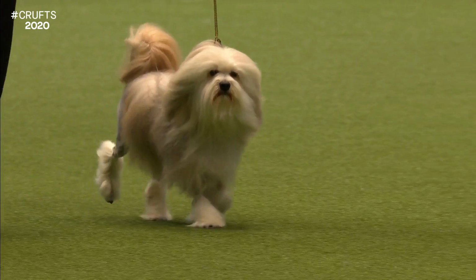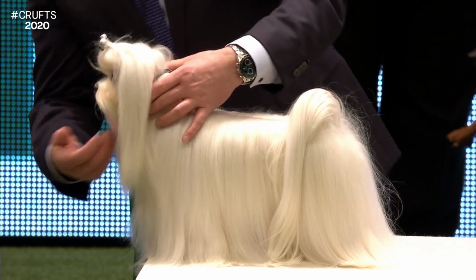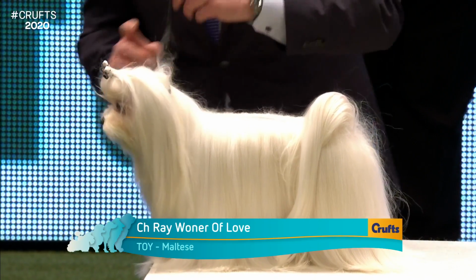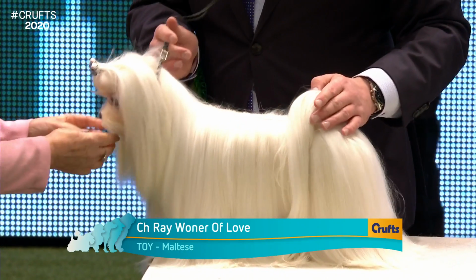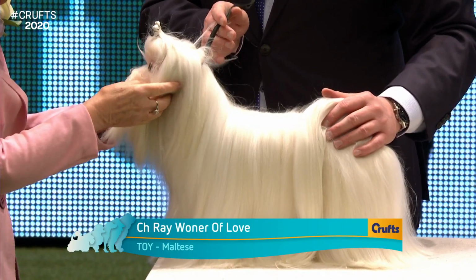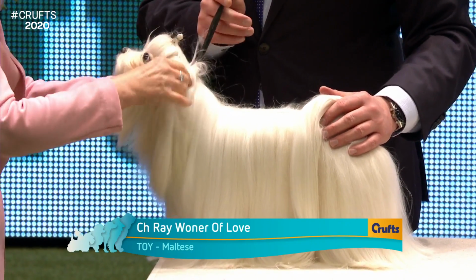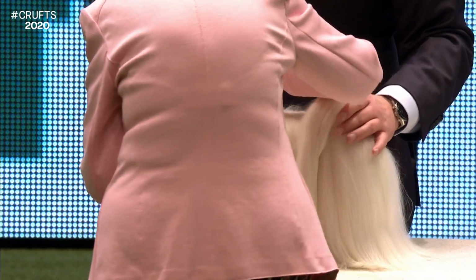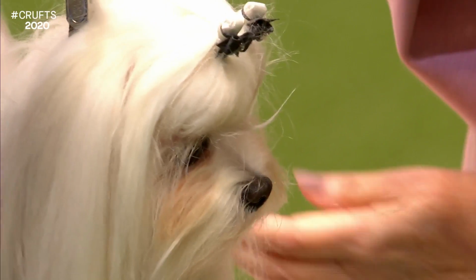Susan Tyler was the judge of the Maltese today. Here we have the distinctive long, soft, silky coat of the Maltese. As the name suggests, this is a breed that hails from Malta, and they should have dark black eyes and nose against a pure white coat. This one is called Ray, and his owners say he is a ray of light, which is very sweet.